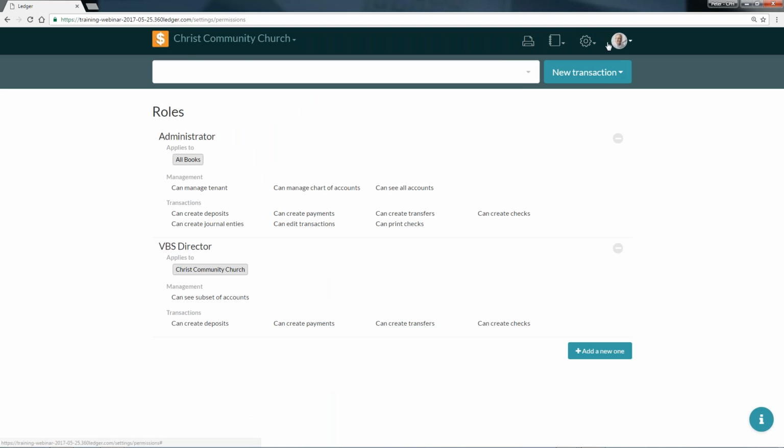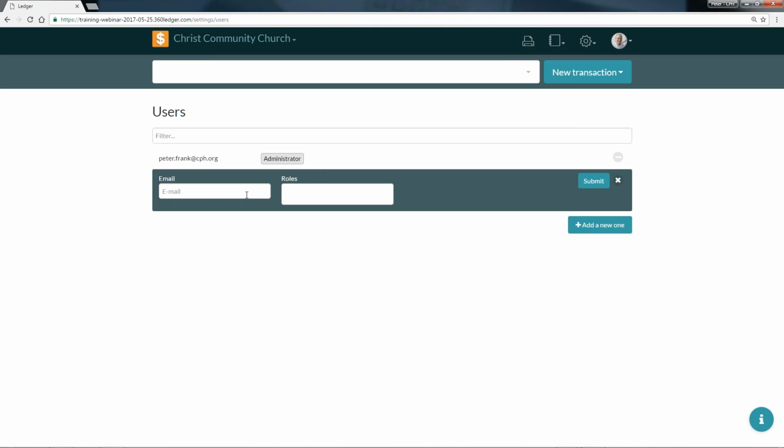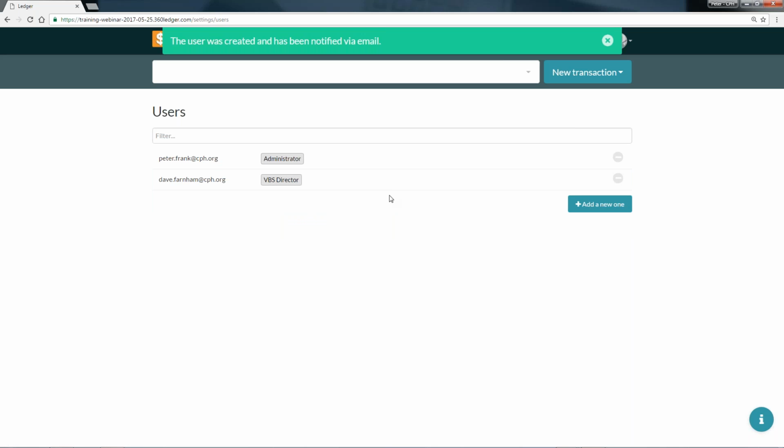And then you can create a user login by going here under users and just create a new person, and we can set you up, Dave, as the person who is our VBS director right now, and you've just been invited, oops, there we go, invited to join this account as this role, which is different than my role. So you can do exactly what you need to do, but only what you need to do as a VBS director.